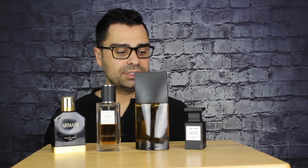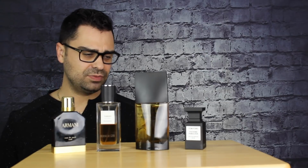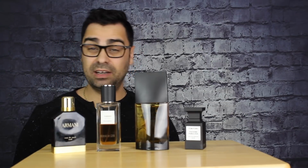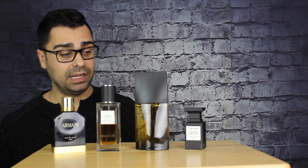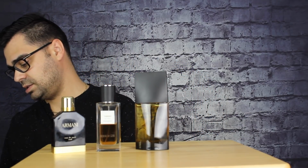So reviewers call this a powdery fragrance, Tonka based fragrance. So we'll see what I get. I'm a fan of Tonka bean. If you're going high priced Tonka bean fragrances, you better come correct because Tonka Imperial's got the crown. So fabulous. Let's see what I get.